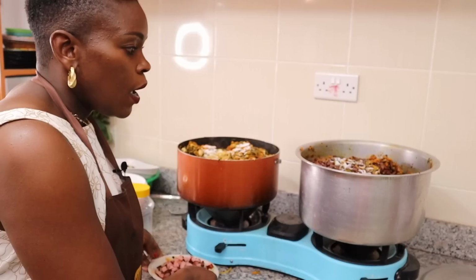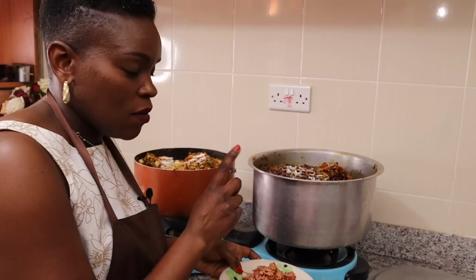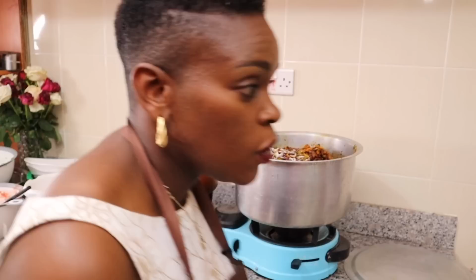For the beans, actually, I was going to put the bacon. Then I realized I forgot to buy more bacon. And the beans, they're quite a lot. Okay, so this won't make much of a difference. So I'm going to switch. So I'm going to use the bacon for the njahes.